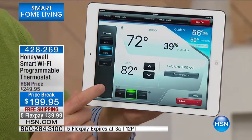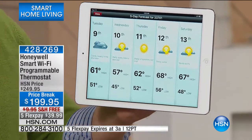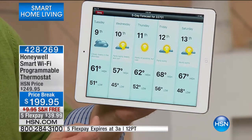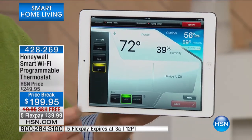So remember, I can turn on the heater or the air conditioner all right here from the comfort of my smartphone. Another great thing, they give you actually the weather outside your house. So in case you haven't gone outside yet, like tomorrow, it's gonna be 57 degrees on Wednesday down here in sunny Florida. But guess what? I know how I can be efficient with how I'm running my home. Right. It's about being smarter with your home.